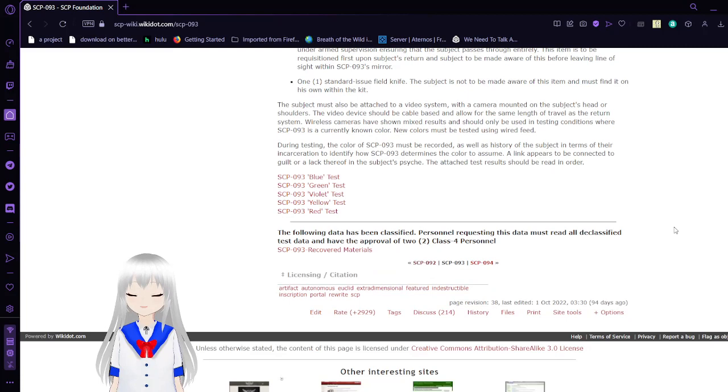During testing, the color of SCP-93 must be recorded, as well as the history of the subject in terms of their incarceration, to identify how SCP-93 determines the color to assume. A link appears to be connected to guilt or lack thereof in the subject's psyche. The attached test results should be read in order, starting with the blue test.